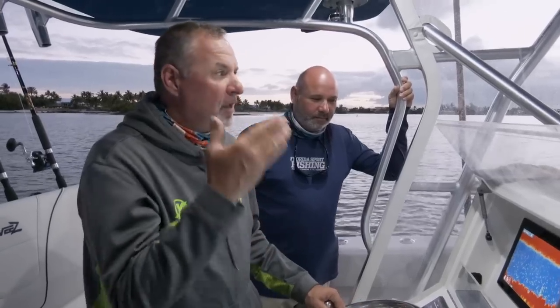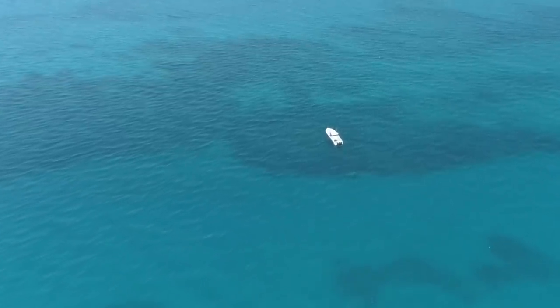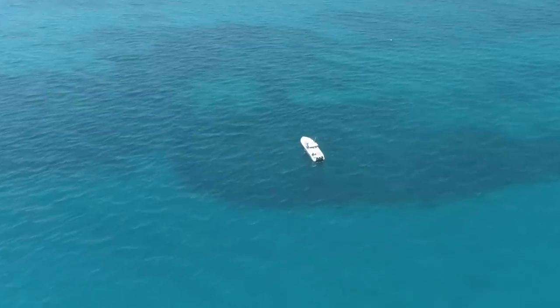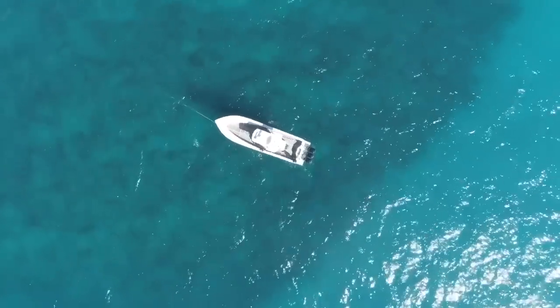Cobia. Yellowjacks. There's just so many different opportunities on these patch reefs, you know, and on this live bottom. And I should mention, you know, this reef system right outside the Keys here, it's the third largest barrier reef system in the entire world, dating back 8,000 years. I mean, it's just absolutely incredible.